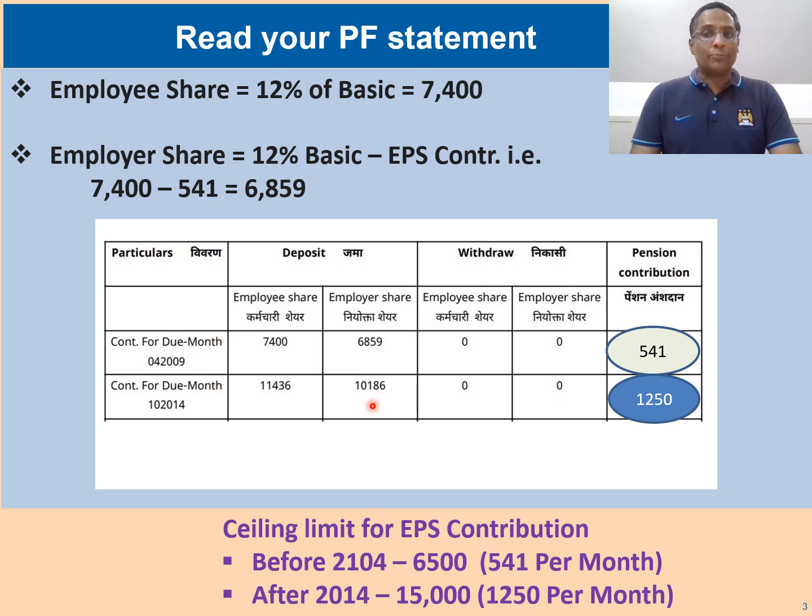I hope this provident fund is clear. If you want to see your statement, you can download the Umang app, or you can create your credentials using the UAN number, which is printed on your payslip, on the EPFO member page. You can do that and you can see or download your passbook. So this is a simple structure of the current PF.